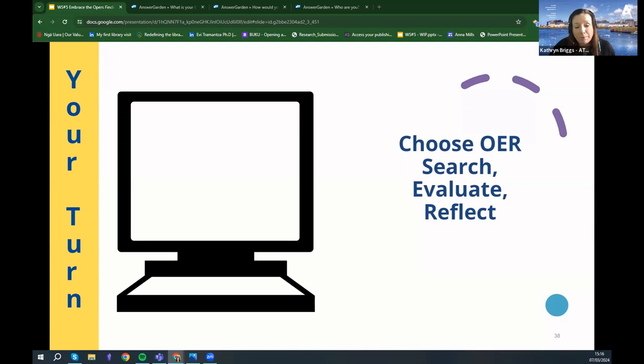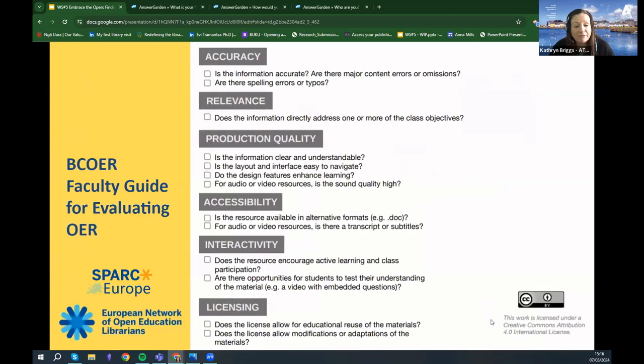And what we're going to put up on the next slide, Evi, if you want to put it up, is the BC OER Faculty Guide for Evaluating OER. So we were just going to ask you to look at the first two. So if you're going to continue doing this after this workshop, it's just the top two that we'd want you to make reference to in the Padlet and reflect. So why did you select that repository? Did you find it difficult?